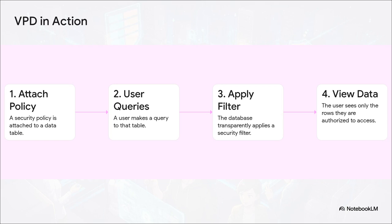So first, a security administrator defines a policy, a set of rules, and attaches it to a table. Let's say it's the employees table. Then, a regular user runs a totally normal query, like select star from employees. Now here's the magic. The database engine intercepts that query. It automatically and completely transparently adds a secret filter, a where clause, based on who that user is. The end result? The user sees only the specific rows they're allowed to see, and they never, ever know that any filtering happened behind the scenes.